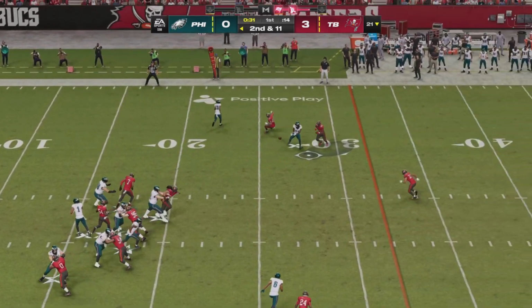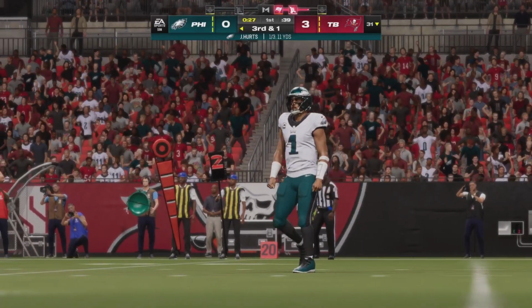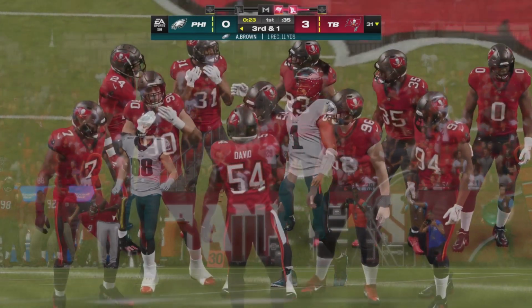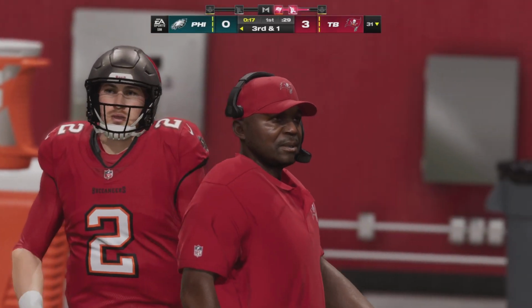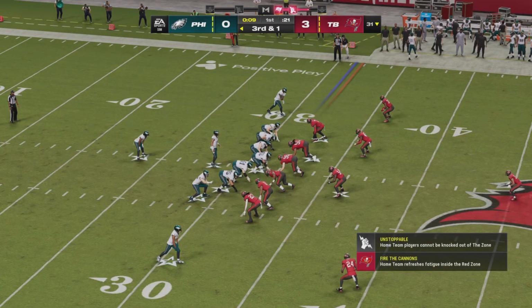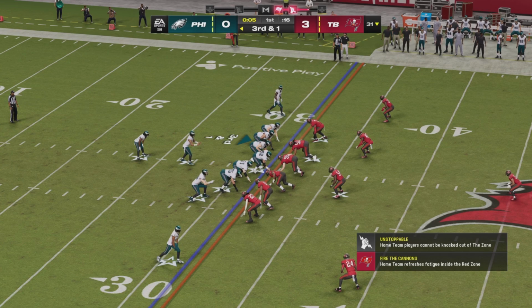Hurts sets up to throw it. He'll get this one complete. That's A.J. Brown. If you're going to blitz, likely going to leave you in man coverage with this guy, and that is less than ideal. It is because just about any offense that has an elite receiver, if you blitz and have him in man coverage, you're going to him, even if he has an elite defender on him, because he usually knows where the ball is before the defender does.